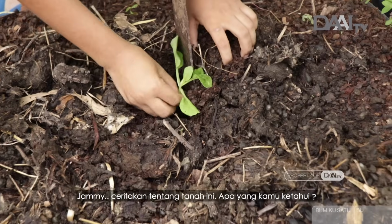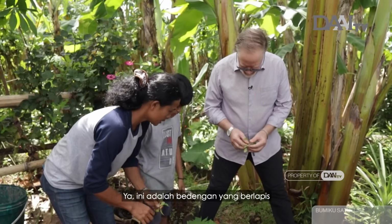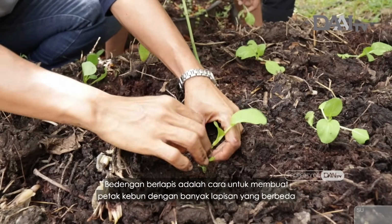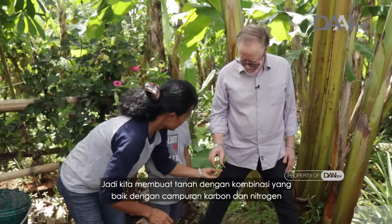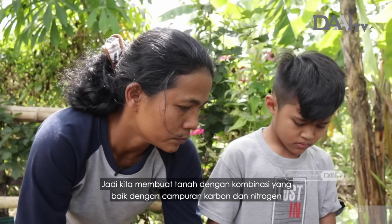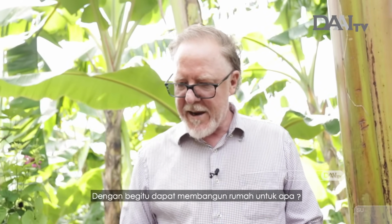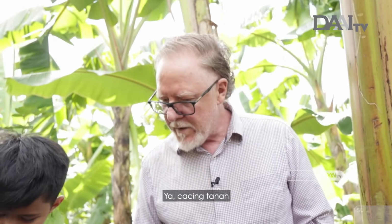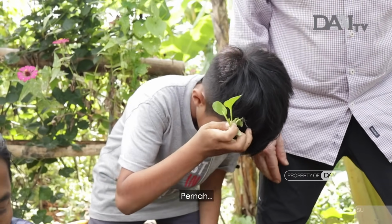Jamie, tell me about the soil. What do you know about it? A layer bed. It's a layer bed. And a layer bed is where you make the garden bed out of lots of different layers. Like hay. Like lasagna. So we're making the soil as good as it can be by mixing lots of carbon with lots of nitrogen in layers. And that creates a home for what? Insects, earthworms. Well, earthworms, yes. And you've heard of the word microorganism, haven't you? I have. Yeah.